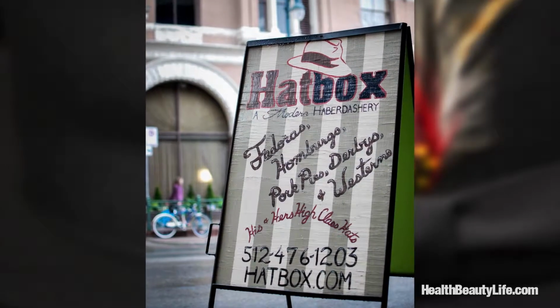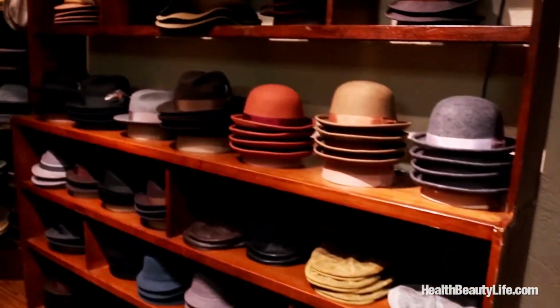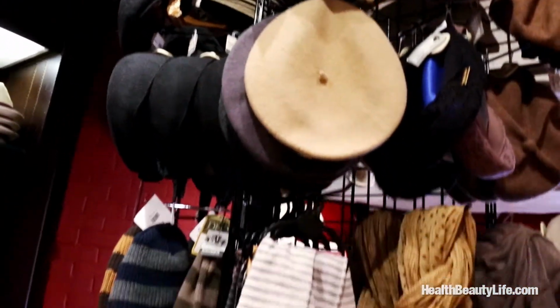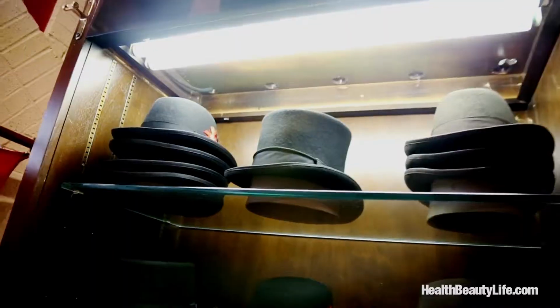Located just off 6th Street in the lively entertainment district of Austin, Texas, sits a modern-day haberdashery, the Hatbox. Filled to the brim with every imaginable style of hat, the Hatbox has a style specifically suited for you. So let's check it out.